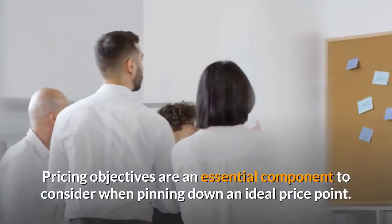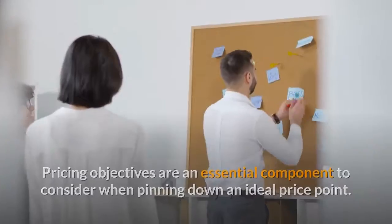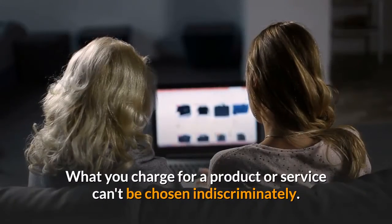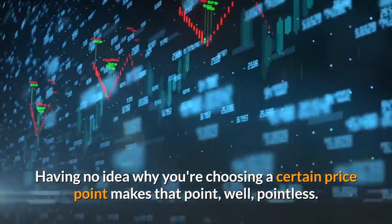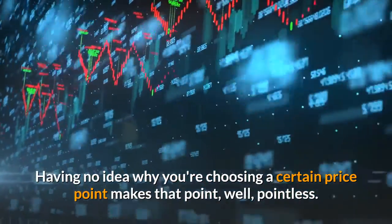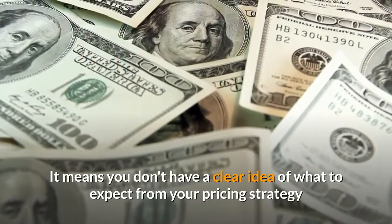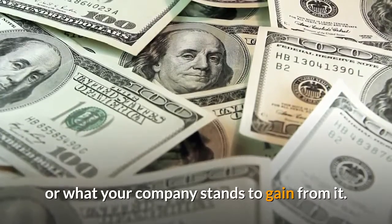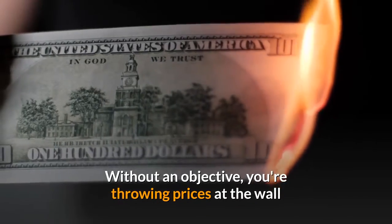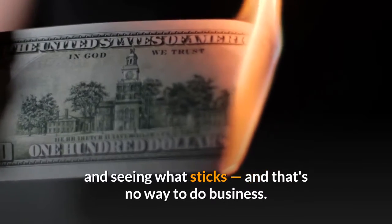Pricing objectives are an essential component to consider when pinning down an ideal price point. What you charge for a product or service can't be chosen indiscriminately. Having no idea why you're choosing a certain price point makes that point, well, pointless. It means you don't have a clear idea of what to expect from your pricing strategy or what your company stands to gain from it. Without an objective, you're throwing prices at the wall and seeing what sticks, and that's no way to do business.